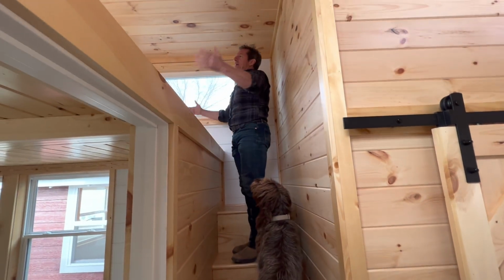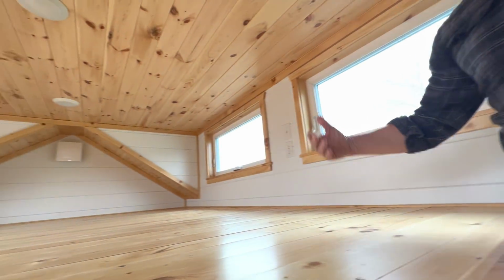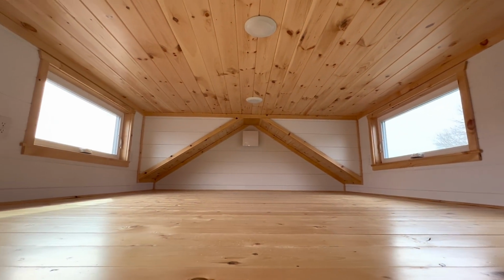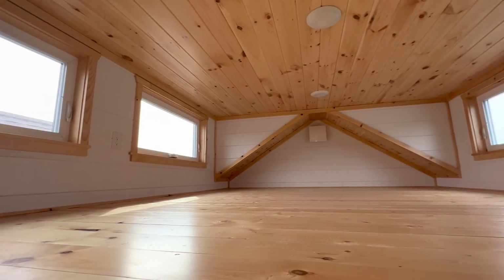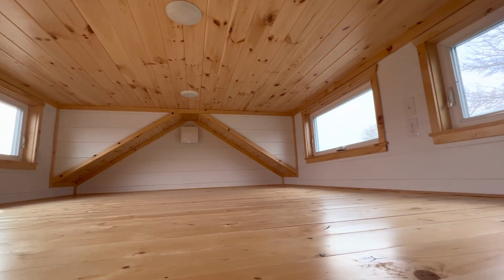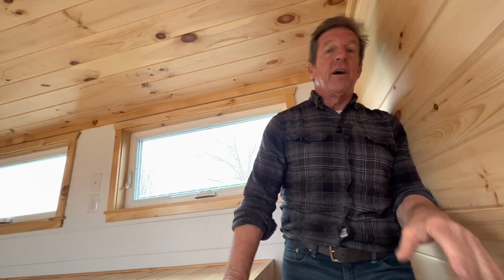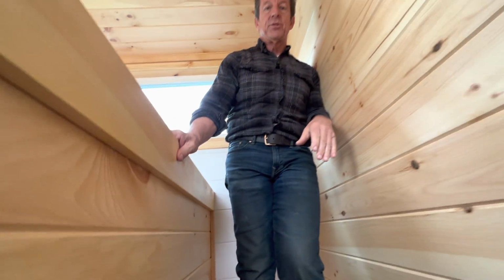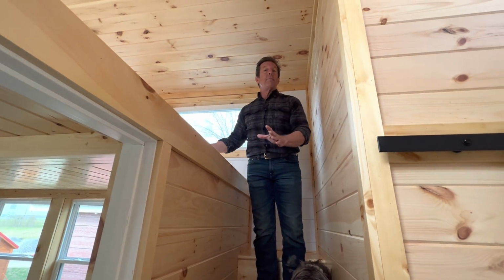Hey, this loft is huge. This is major storage or, of course, a guest bedroom. This is not made for a primary bedroom. So these risers are almost a foot tall. This is going to be tough going down. That's why I love having this wall, having this thing to grab onto. But this is made for storage. It's made for overflow bedroom space.